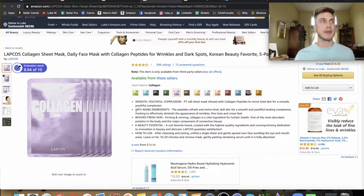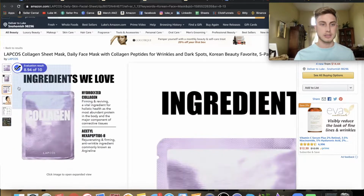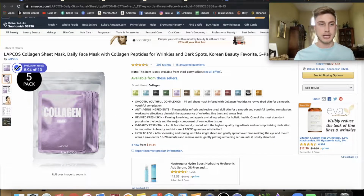What I would say is something like feel 10 times younger or look 10 times younger in this amount of time. So if you have results to prove and show that it's going to help you in this amount of time, highlight that right there. And then here it just says 5-pack, and it looks kind of in crappy packaging and everything like that.